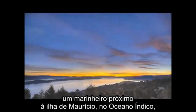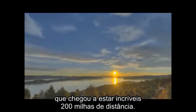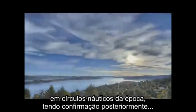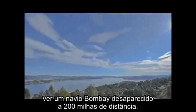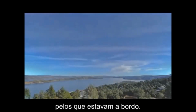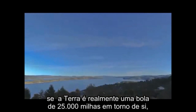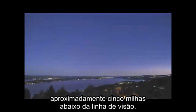80. In Chambers' Journal, February 1895, a sailor near Mauritius in the Indian Ocean reported having seen a vessel which turned out to be an incredible 200 miles away. The incident caused much heated debate in nautical circles at the time, gaining further confirmation in Aden, Yemen, where another witness reported seeing a missing Bombay steamer from 200 miles away. He correctly stated the precise appearance, location, and direction of the steamer, all later corroborated and confirmed correct by those on board. Such sightings are absolutely inexplicable if the Earth were actually a ball 25,000 miles around, as ships 200 miles distant would have to fall approximately 5 miles below line of sight.